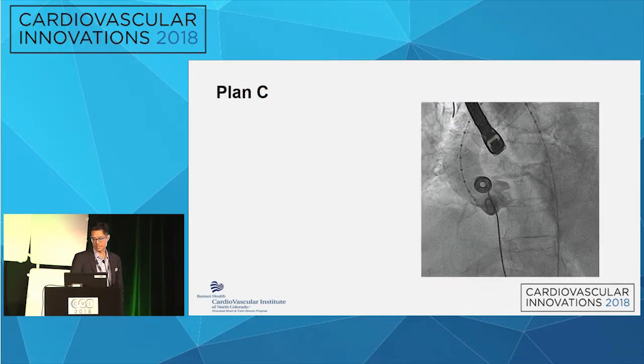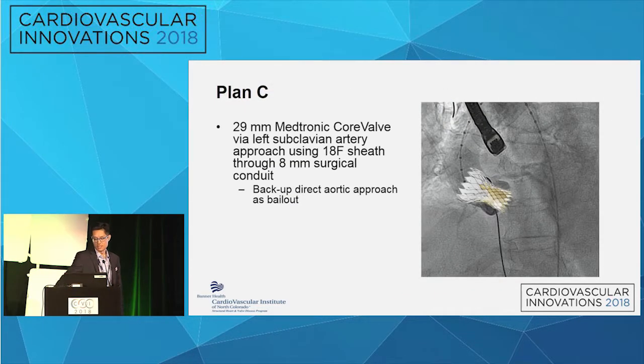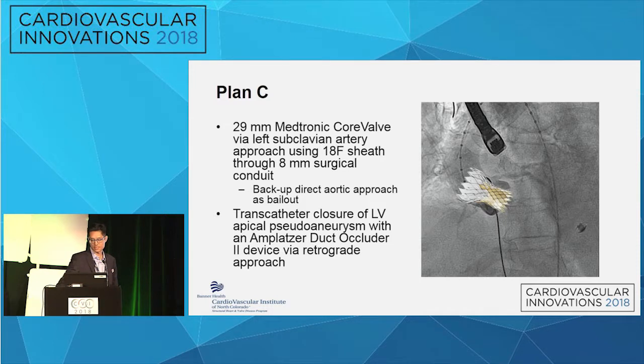So then we went to plan C, which was treat the aortic stenosis first with a 29 millimeter core valve through a sheath technique from the left subclavian through an 8 millimeter surgical conduit. We would prep for a backup bailout direct aortic approach if we couldn't get the sheath through the subclavian. And then once the aortic valve was taken care of, we would address the issue of the LV apical pseudoaneurysm with plans to place most likely an Amplatzer duct occluder 2 via a retrograde approach from the same subclavian access site.